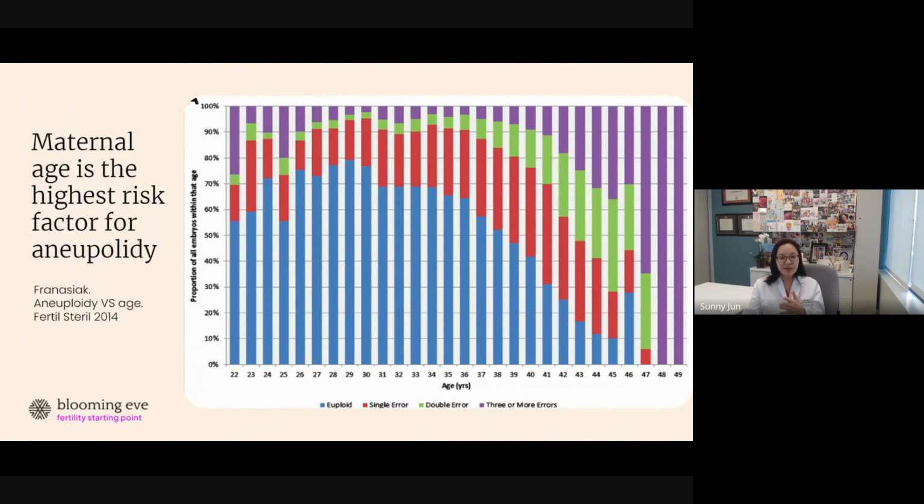Then from 35 to 37, more like 40%. And then from 38 to 40, more like 55 to 60%. And then from 43 and over, about 85% and higher. The 46, please ignore that. That's an outlier. We don't know why that 46 has a higher rate of euploid than a 42-year-old. But yeah, so typically by the age of 46, it's well over 90% of the embryos are chromosomally abnormal. Next slide.